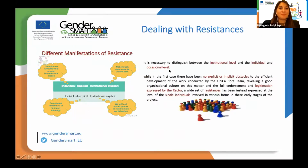Yes. Okay. So about the resistances, since the beginning of the process, during the very first phase of a self-assessment of the state of our university regarding gender equality policies and practices, we have been able to collect many forms of resistances within the organization. But at the institutional level, there have been no explicit obstacles to the development of our work, revealing a good organizational culture.